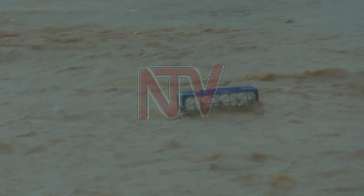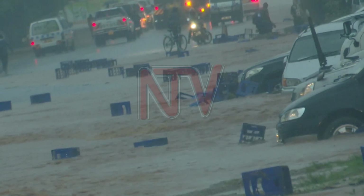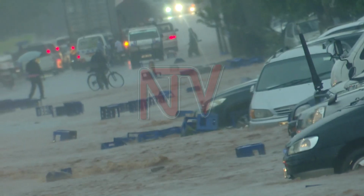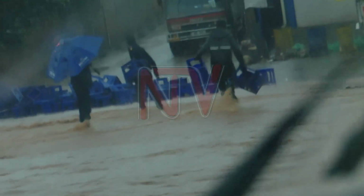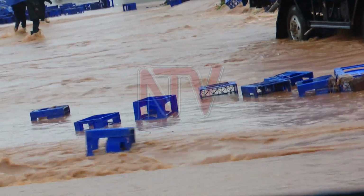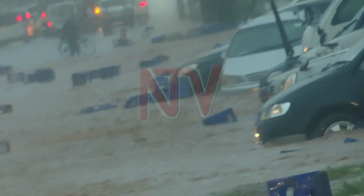In Nakawa near Spear Motors, the flash flood swept away blue crates of soda for one of the depots nearby. The crates started littering the road and blocking a section of Ginger Road. Guards from one of the nearby factories were seen picking the crates, which swirled around their gate. One section of the road was completely cut off for hours.